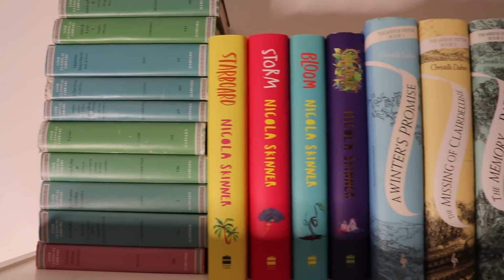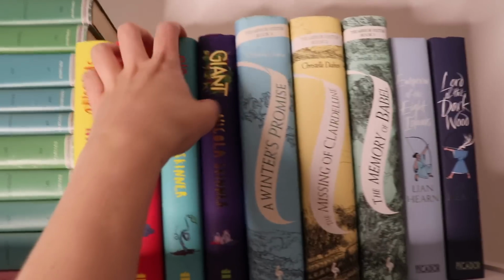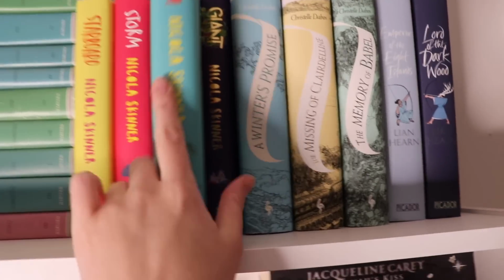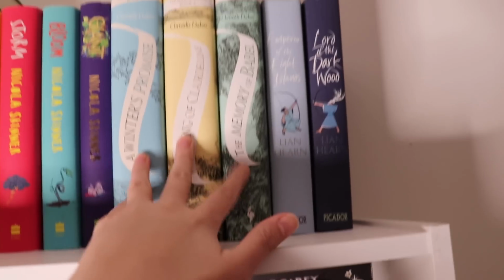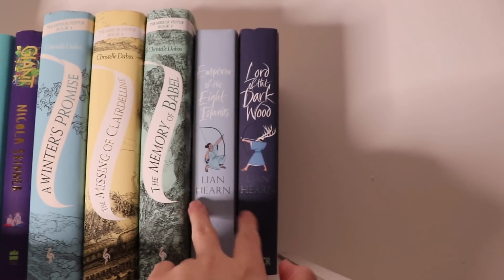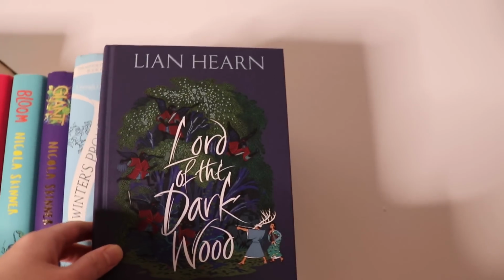Then we have all of my lovely Nicholas Skinner hardback children's books, which I just love, so they get to be separate. I mean, look how beautiful these are. I love them. My Mirror Visitors series, which I really need to get the 4th one in hardback of, and my Emperor of the Eight Isles and Lord of the Darkwood series by Leanne Hearn. These are again just beautiful hardbacks, which I decided to pop up here.